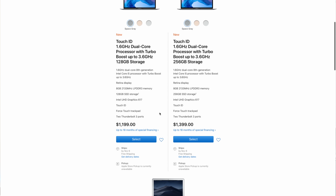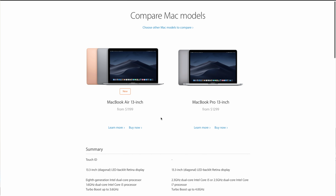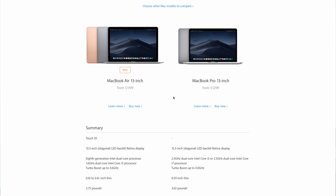However, one thing that is very interesting is the non-Touch Bar MacBook Pro has not been changed. It still has dual-core 7th generation Core i5s. So the question remains, what are the differences between the new MacBook Air and the non-Touch Bar MacBook Pro? So let's hop into Apple's Compare and we can see what the differences are. So as you can see here, the 13-inch MacBook Pro is $100 more expensive than the brand new MacBook Air. But there are some pretty significant differences.